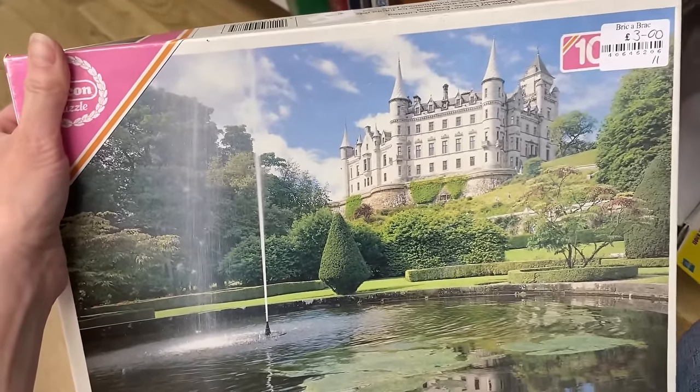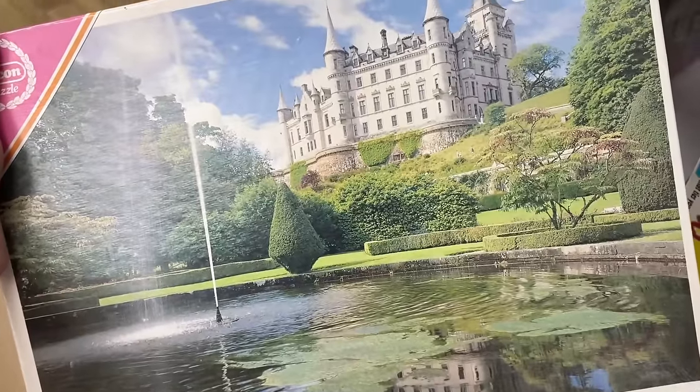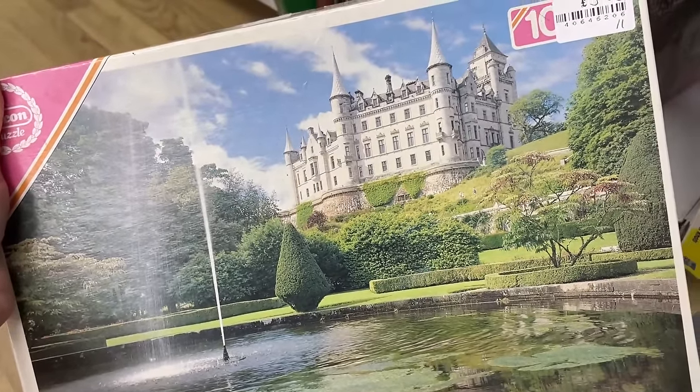That could be Mandy's house, actually. That's a nice house. Yeah. What do you think? Do you think you could see us living in there?